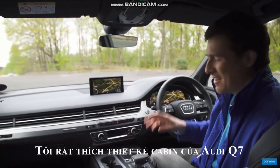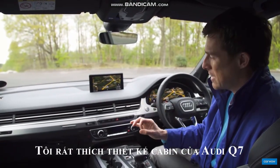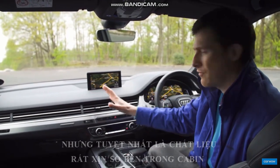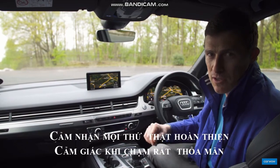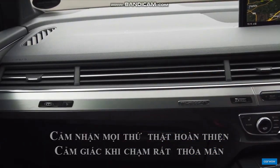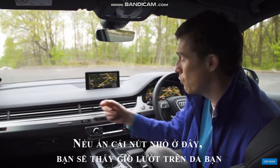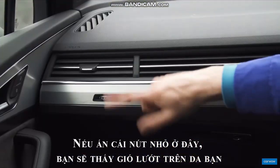I quite like the design of the inside of this Q7, but what really stands out is the quality, which is just a cut above the rest. I mean, everything feels so well made. There's some nice touches as well, such as this large air vent there. If you press this button, you then get diffuse air just wafting out of it, rather than getting blasted like you do from the other vents.